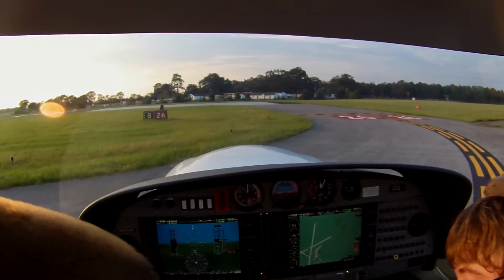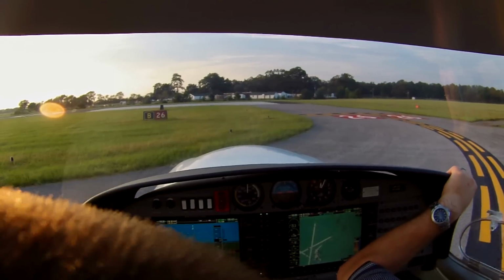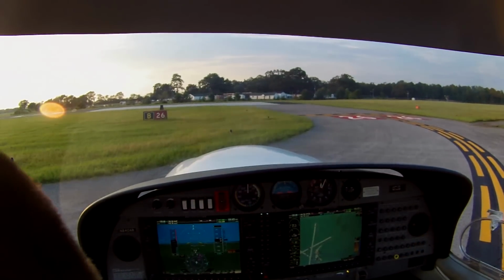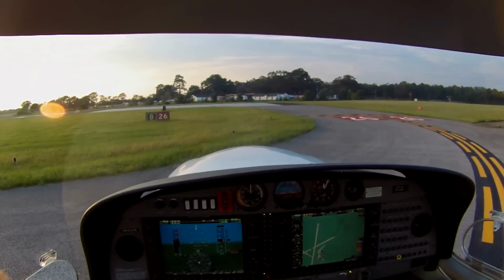We're going to go left here, that one goes up, this one goes down, vice versa, that one goes up, that one goes down. It's real hard to see with the T-tail, but if you look back, you can kind of see the elevator move up and down. That back there. And you can do the rudders too, but they were working while we were taxiing. I can't even see the rudder, so should be good there.